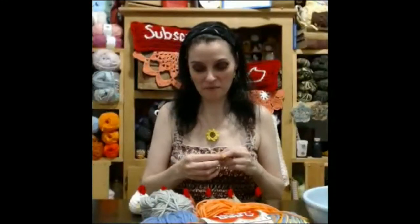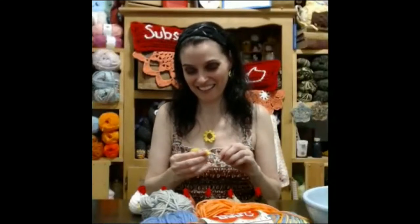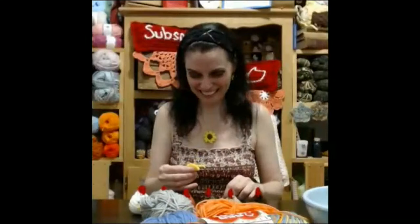Is that the votes in? They're happy little chickens. They're having a good time behind the yarn over there. They're pecking and scratching, looking for seeds.